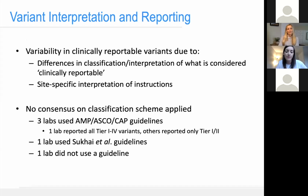So we also observed differences in variant interpretation and reporting, with only 3 variants that were clinically reported by all participating labs. And this is due to a couple of factors. There's variability due to differences in variant classification and interpretation of what's considered to be clinically reportable, and also site-specific interpretation of the proficiency testing scheme instructions that we provided. We also found that there was no consensus on the classification scheme that was applied. So 3 labs used the AMP-ASCO-CAP endorsed guidelines, and of those 3 labs, 1 reported on all tier 1 to 4 variants, and the other 2 labs reported on tier 1 and 2. And another lab used the Sukai et al. guidelines, and the 5th lab did not use a guideline for reporting.